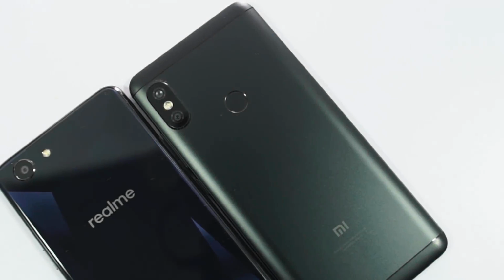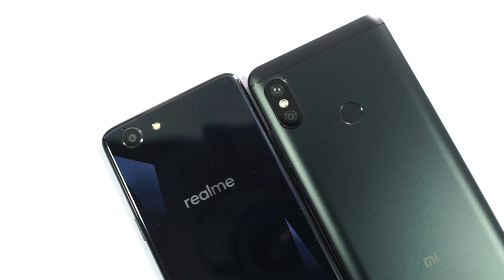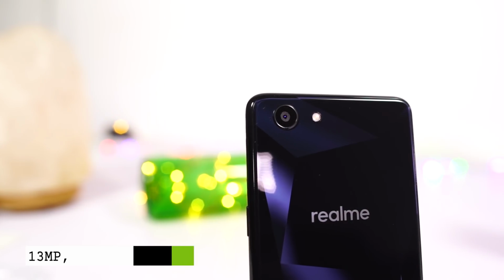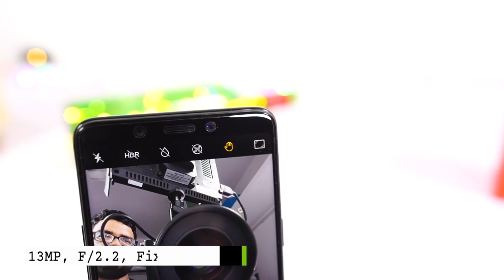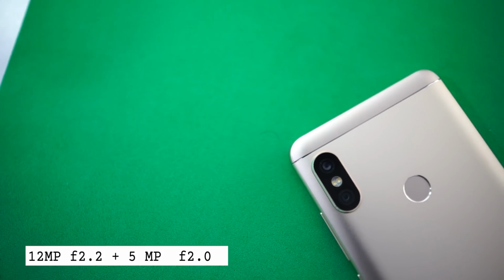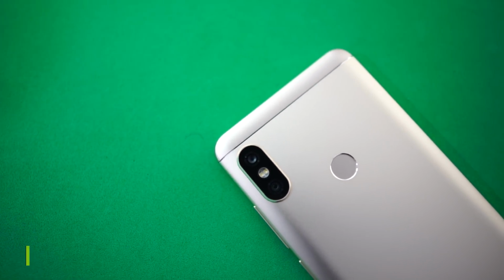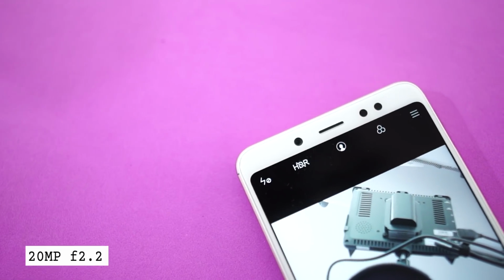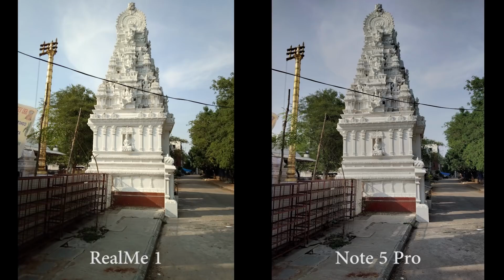Now coming to the camera department, I've already made a dedicated video comparing these two phones. Check that out for more information, but here's the gist. Realme 1 comes with a single 30 megapixel camera with f2.2 aperture on the rear and a single 8 megapixel camera with f2.2 aperture on the front. Redmi Note 5 Pro comes with a dual camera setup on the rear with a 12 megapixel primary camera and a 5 megapixel secondary camera. On the front, it has a 20 megapixel camera with f2.2 aperture. Now these are some sample shots taken using the rear camera.